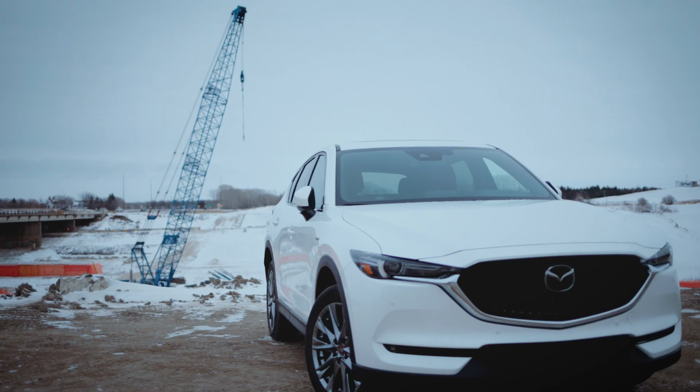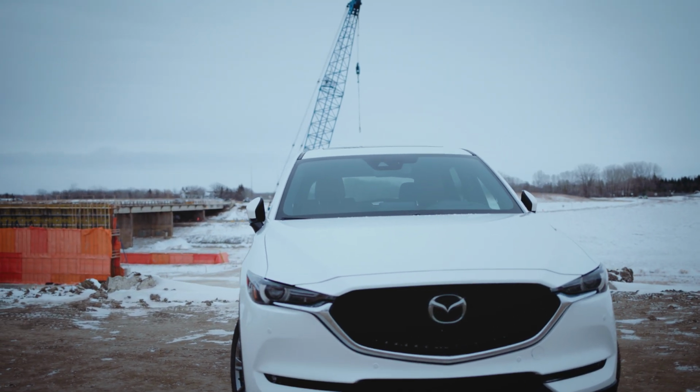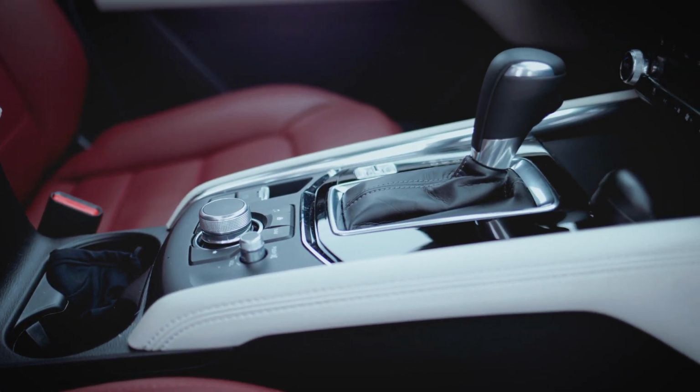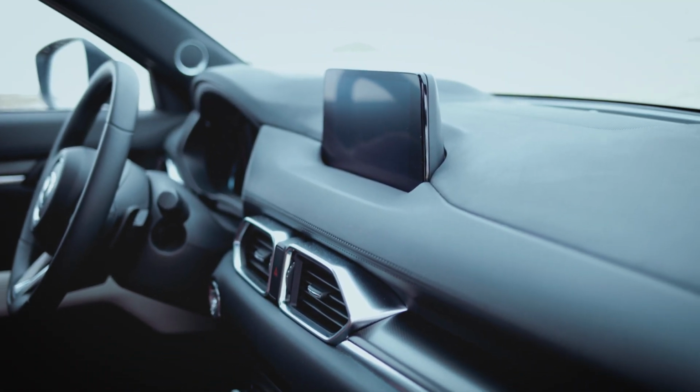And the handling of the CX-5 is superb. It's aided by McPherson struts up front, multi-link independent rear, 4-wheel disc brakes, plus it has G-Vectoring Control Plus. So what G-Vectoring Control Plus does is when you turn in, it takes a little bit of torque out of the engine, which helps plant the vehicle forward, puts a bit of weight forward on the front wheels, helps them turn, dig in and make the turn. When you start to unwind the turn, it brakes the outside wheels, which helps bring the car back around straight in line.